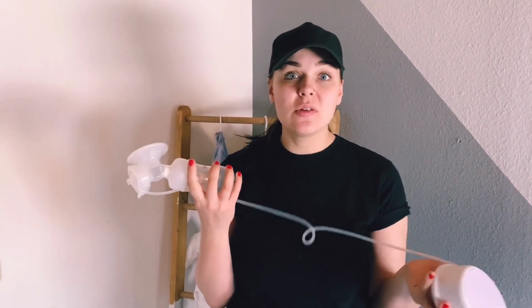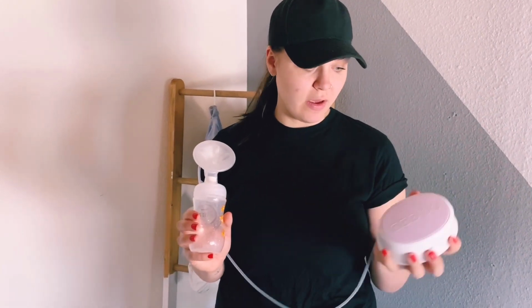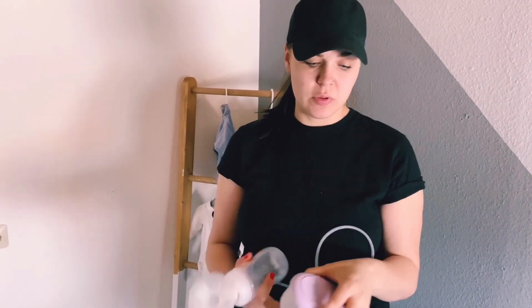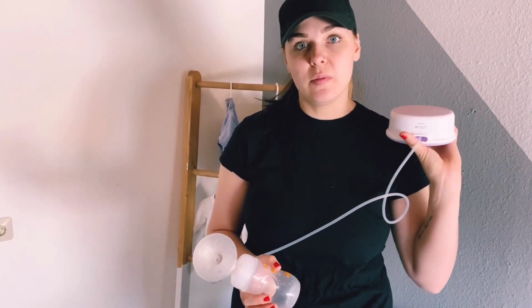So that helps you also to see how much milk you get, and on top of that, your partner can help you feeding the baby, and you don't need to feed him all the time. So you can just say, hey, I need to relax, I need to sleep. So that really helps. We have the Avent one, which is really cool. You can carry it around, you can put batteries in it, but also you can plug it in, which is really good.